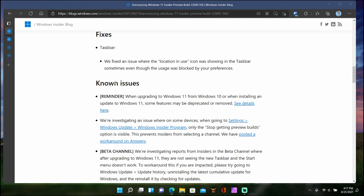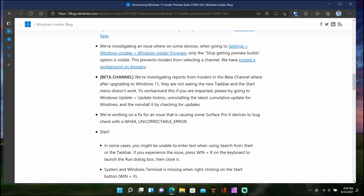But going in, it says new known issues. It says when upgrading to Windows 11 from Windows 10, or when installing an update to Windows 11, some features may be deprecated or removed. It's not really an issue. It's just telling you that, hey, some things are going away. Like they have a whole blog post for things that are going away, such as Paint 3D and Internet Explorer 11 and all that stuff. And then they have a bunch of other things.